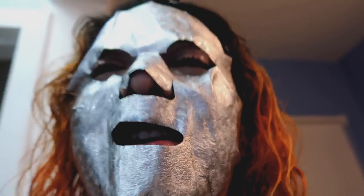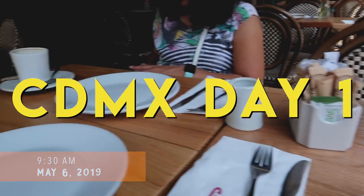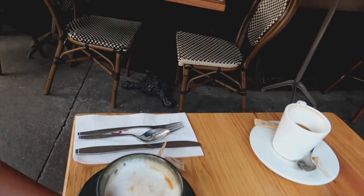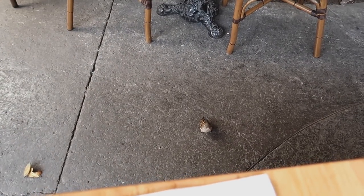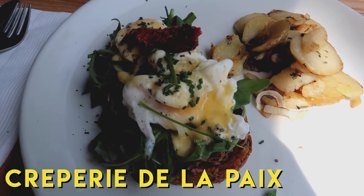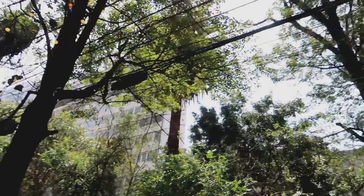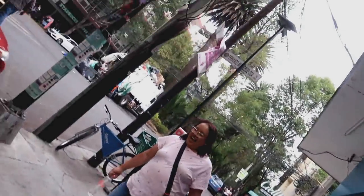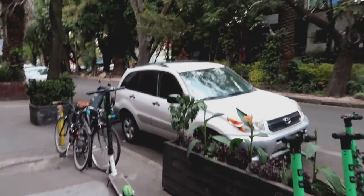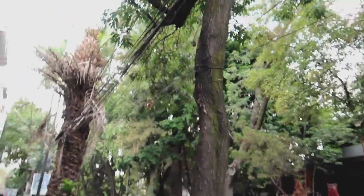I don't know if this is the worst face mask or the best. The little bird over here. Hi, buddy. Breakfast is served. And this comes a whiskey bar. Nice. So look at this place. It's so beautiful. So green. Look at all the plants.